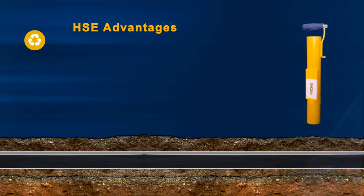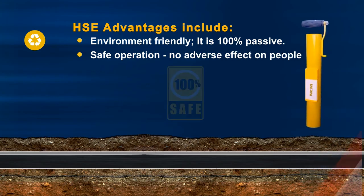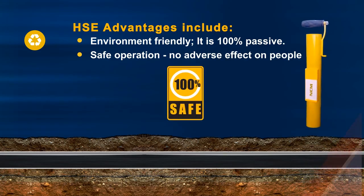The HSE advantages include: environment friendly, it is 100% passive. Safe operation. It has absolutely no adverse effect on people.